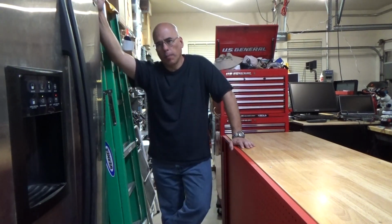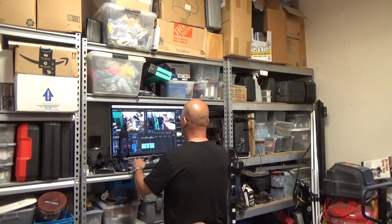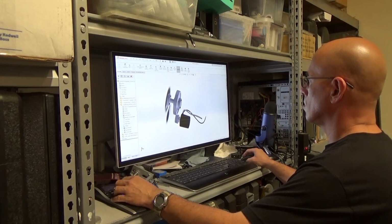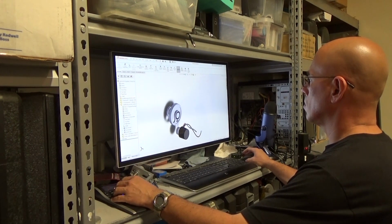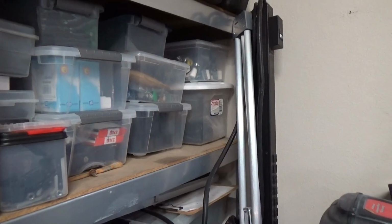This is what I call aisle number 1. Believe it or not, I spend a lot of time on this aisle because of the computer that I have back there, which is the shop computer. So I design all of my parts and I CAM pretty much everything back there. I also do most of my personal browsing, you know, Facebook and email and all of that stuff. This aisle is kind of important. Now most of it though is storage.